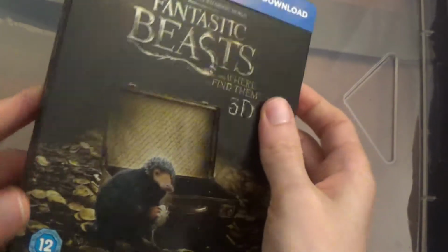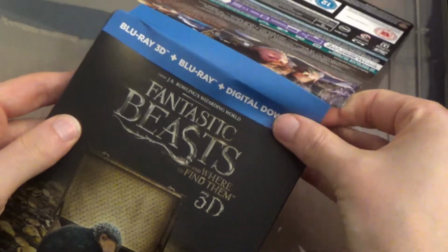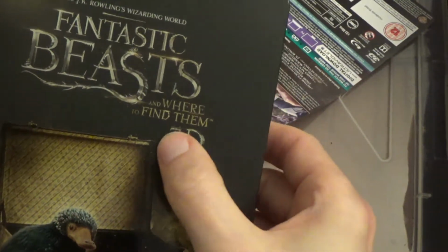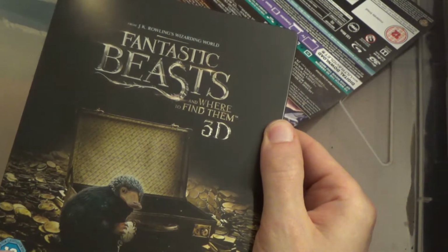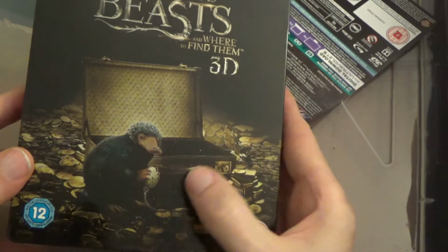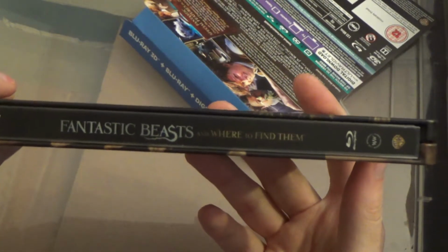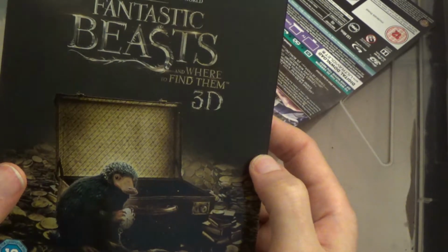Anyway, let's get on with this and take the J card off. Oh, that's quite cool, but I'll get back to that later. The first thing that really sticks out is this horrible 3D on here. Really not necessary in my opinion. Ratings obviously can come off. It is a sort of nice matte finish with the gold and the egg glossy, which I think works well. Title on the spine, quite a long one, and got the Blu-ray 3D there.